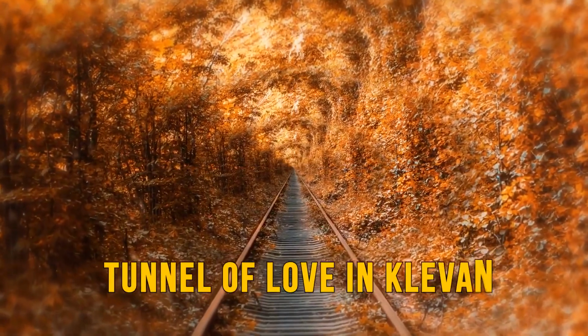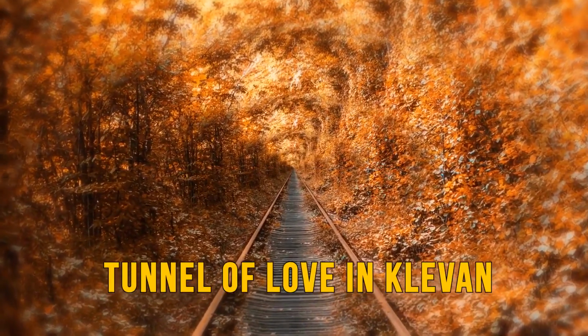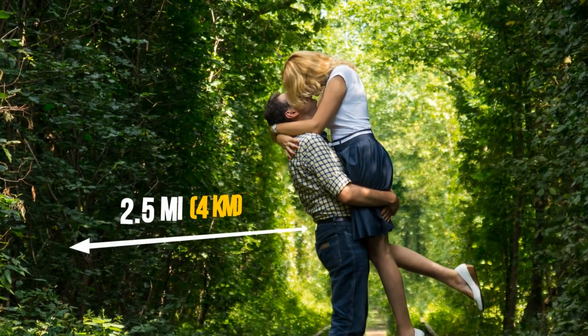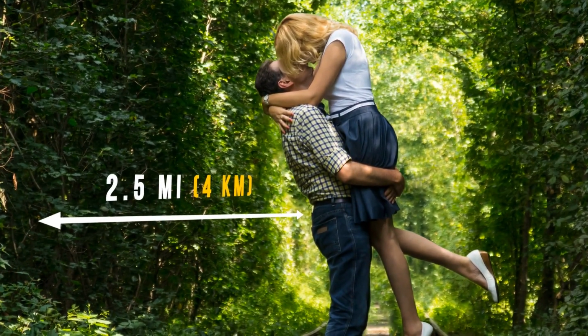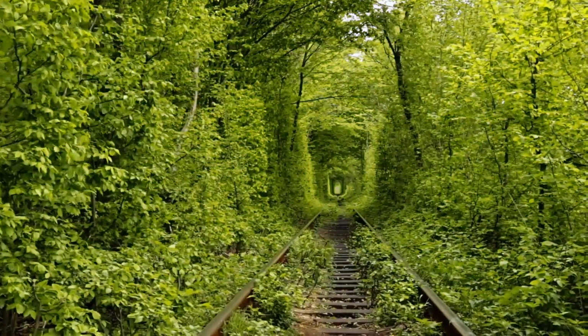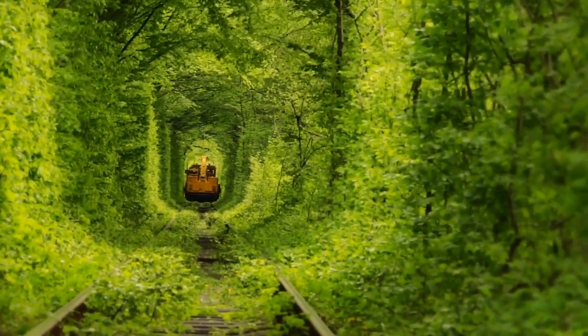The Tunnel of Love in Cleveland, Ukraine is completely covered with plants. Some couples believe that if they go through this 2.5-mile-long tunnel together, their dream might come true. Be careful what you wish for, though. There are trains going through this tunnel 3 times every day.